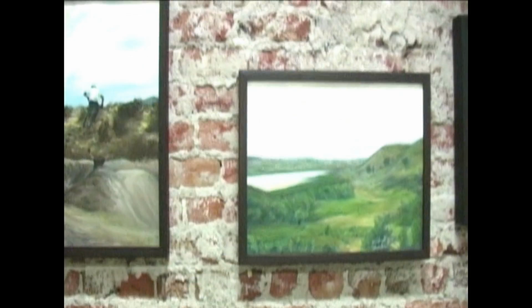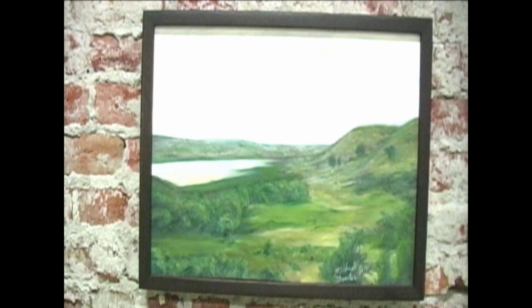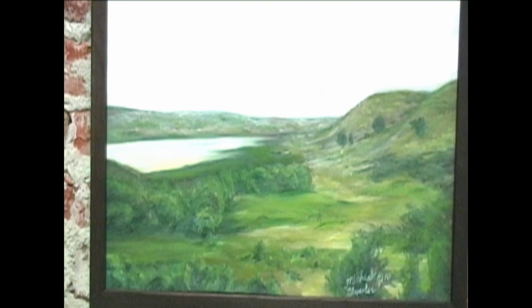Now, tell us about this piece over here. This is a beautiful piece of art here. This is pretty good. I had a series of photographs from Lake Wilson where I had a really awesome drive through there and took a lot of good photographs, so this is one of them that I picked from.